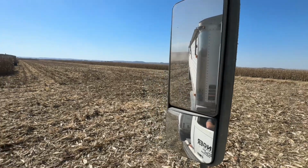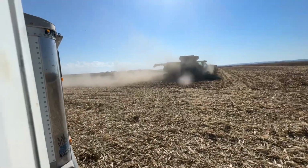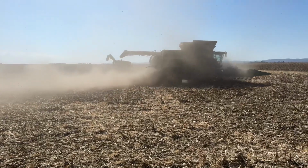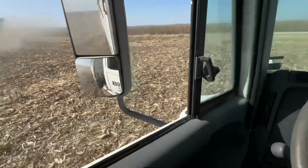We got over to Illinois, shelling corn. I'm driving the semi, number 1, the old Freightliner. Dad's running the combine, and we got our guy Jaden on the cart. I think I'm gonna roll up my window while they're right here.